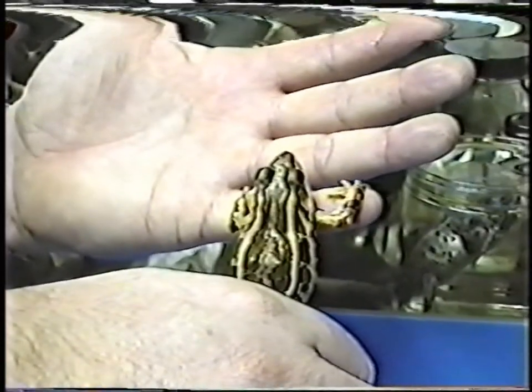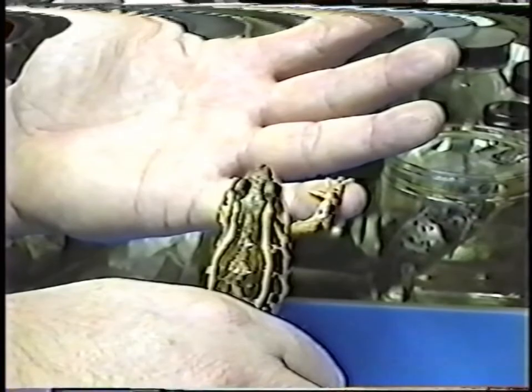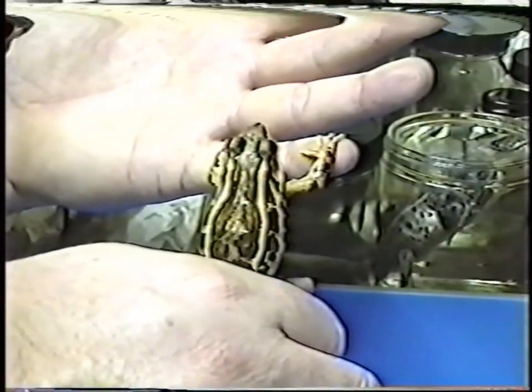However, its name indicates that it's eaten by pickerel, which is a pike-like fish. It's also known to be eaten by bullfrogs, but it has a limited list of predators.